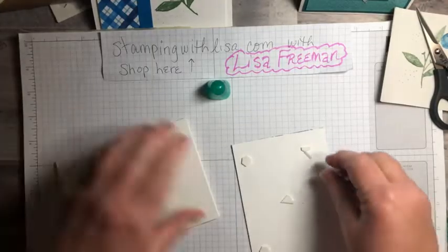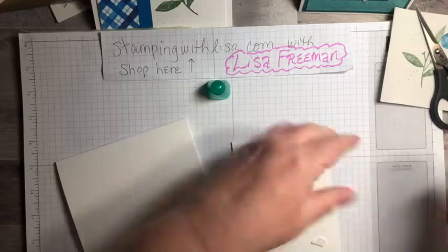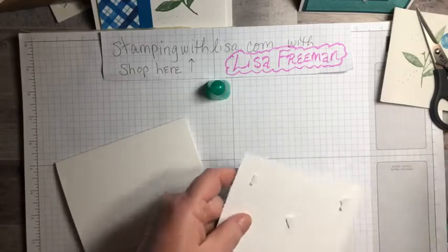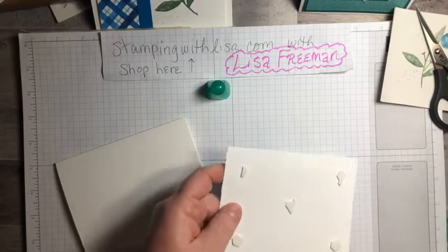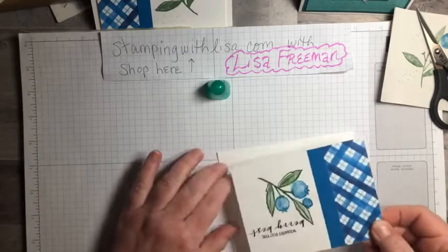I always use every single little piece of my dimensionals so you don't ever waste any, because I go through about a whole sheet of these a day, it seems like. All right, so then that's going to go on here.